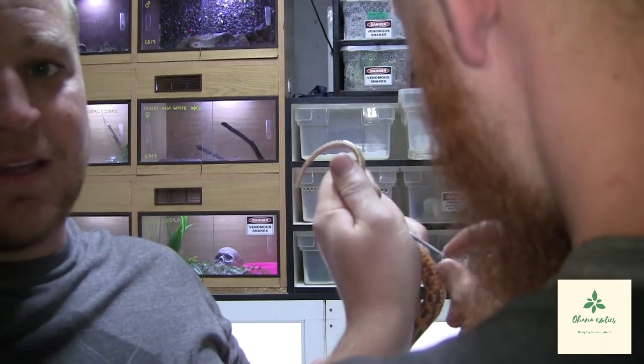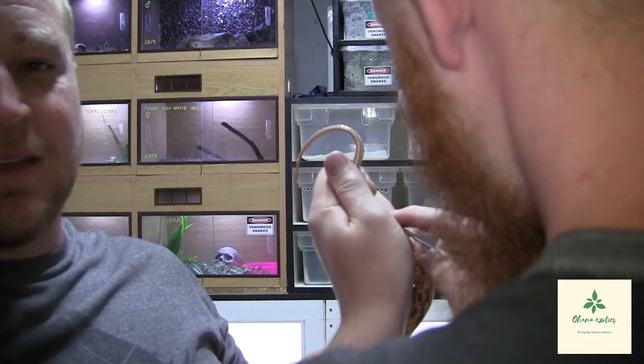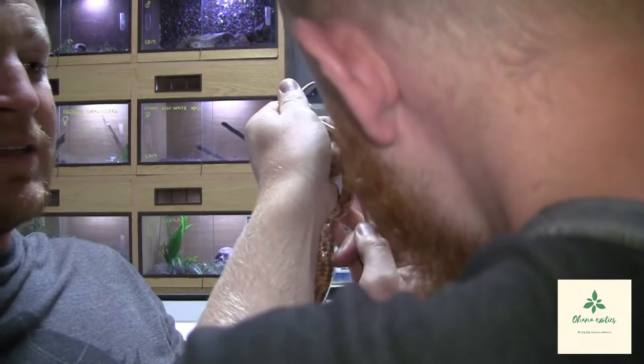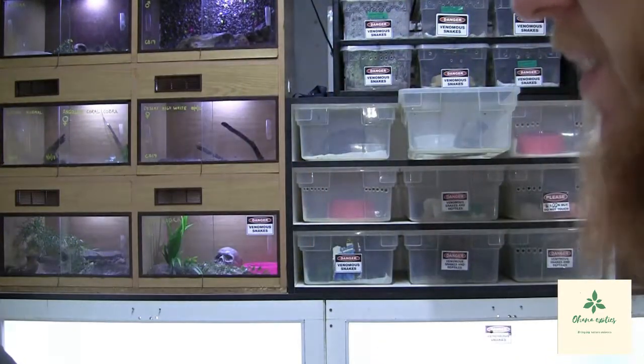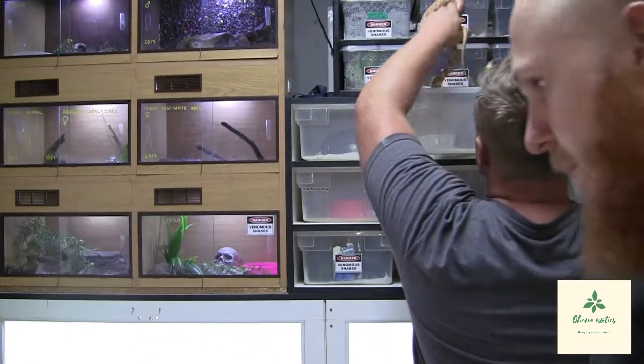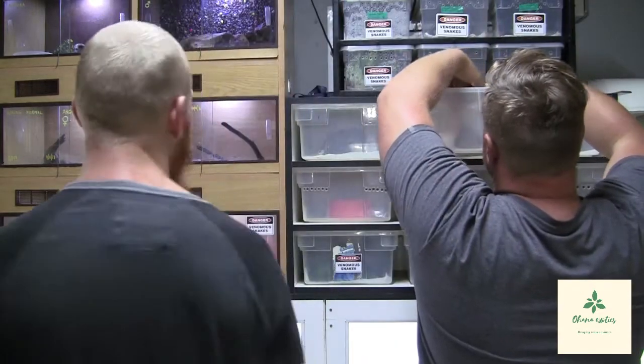You don't want me to sex you. Ah, it looks like a female. Nope. A male. That's a boy. How many scales? Five. Five scales is a 50-50. Females are four below, males are six above, five is a bit of a 50-50.